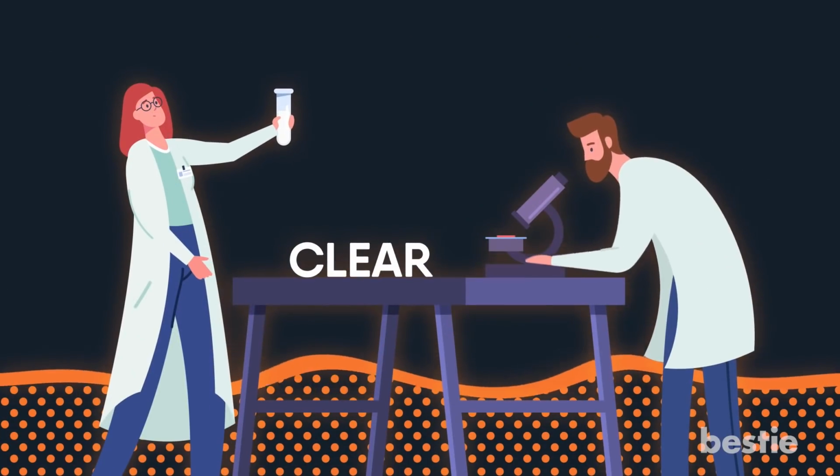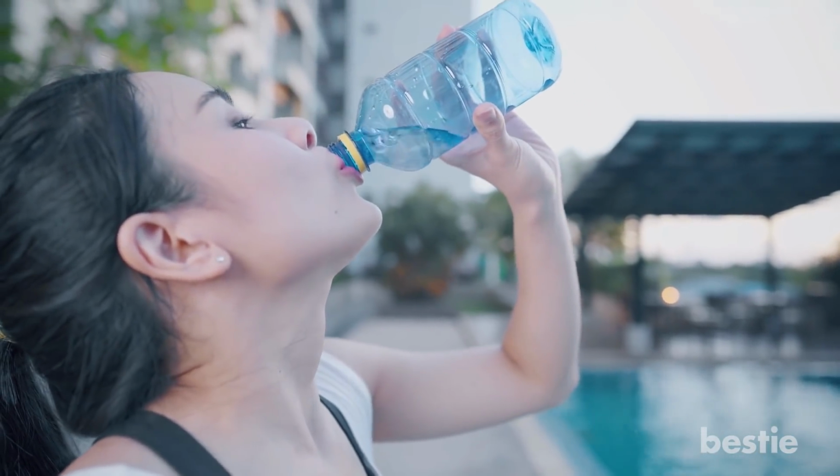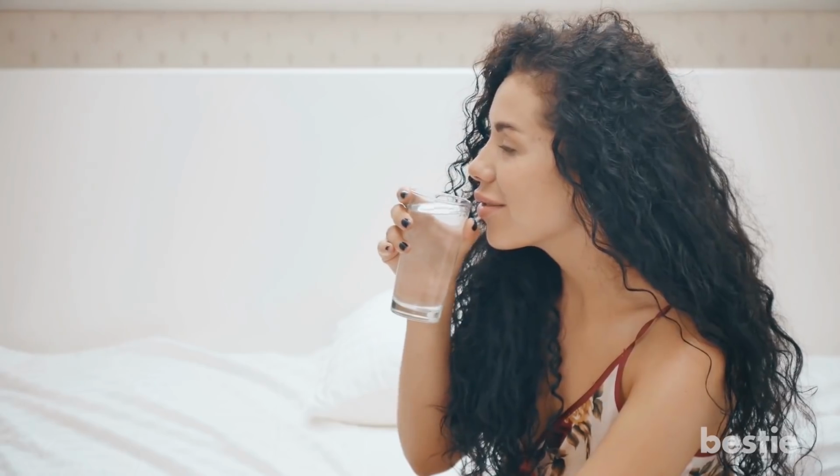Number 3. Clear. Clear urine indicates that you're drinking more than the daily recommended amount of water. While being hydrated is a good thing, drinking too much water can rob your body of electrolytes. Urine that usually looks clear is no reason to panic, but urine that's always clear could indicate that you need to cut back on how much water you're drinking.